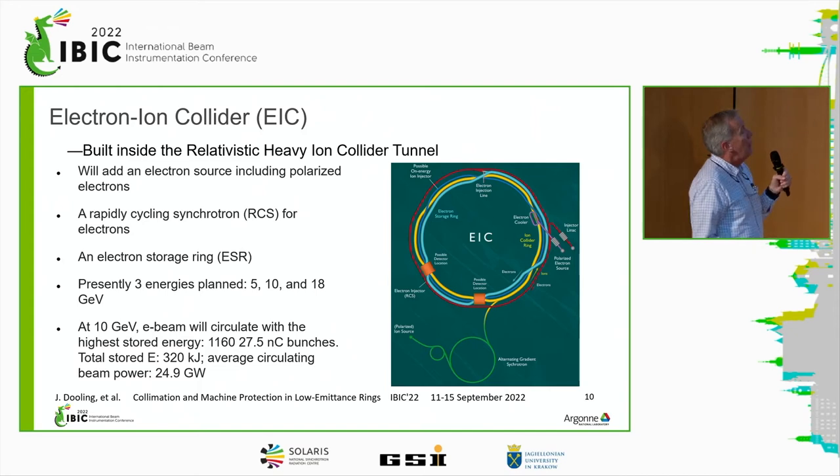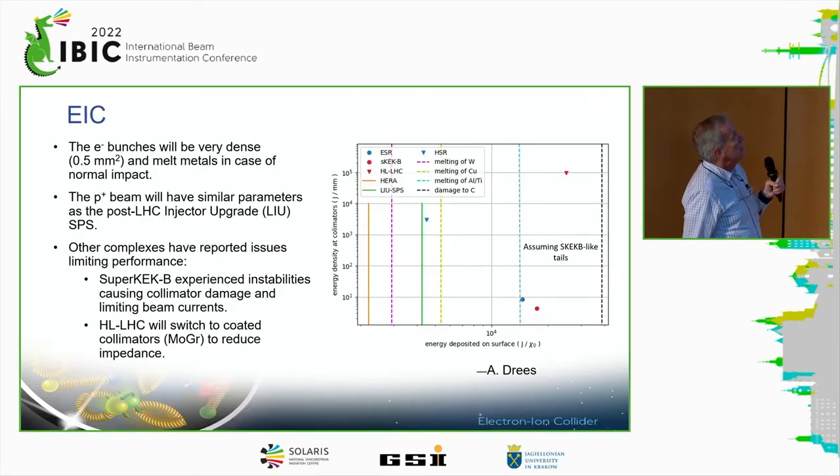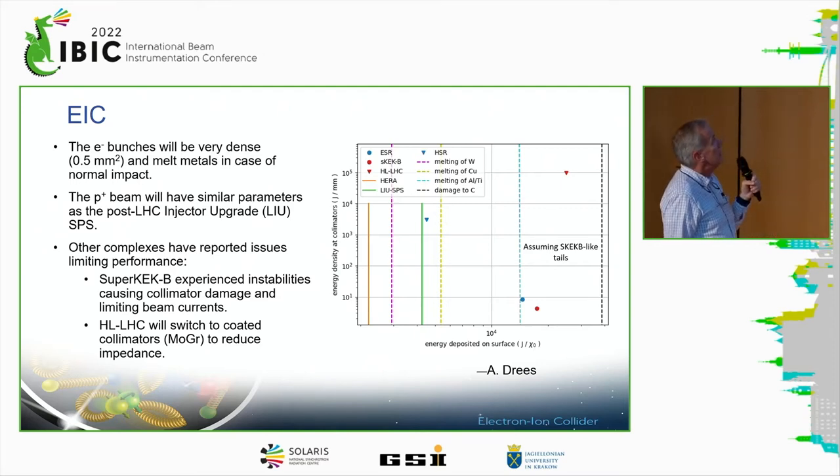Again, power densities are what really matter in this case. Because the bunches will be relatively small, they're going to be melting metal if they strike a vacuum chamber. So that's an issue that they have to deal with. Also, their hadron beams, or proton beams, will have parameters similar to the post-LHC injector upgrade. I thank Angelika Drees for this information.